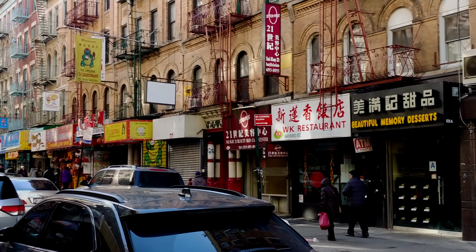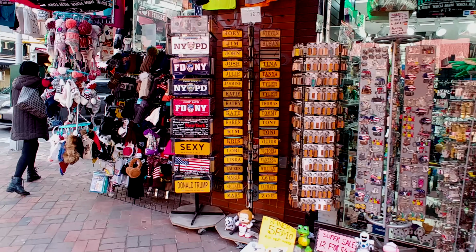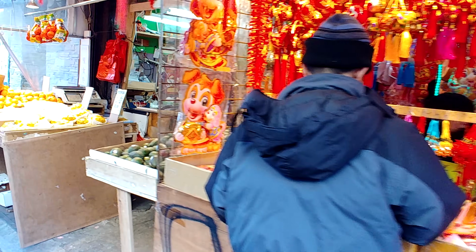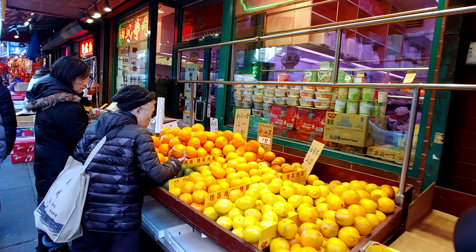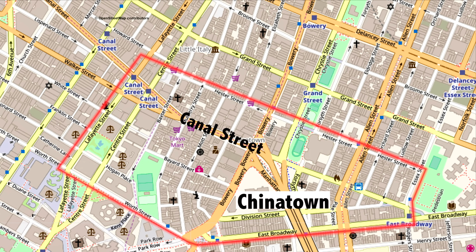Tourism, manufacturing, and retail are the major industries, with 300 Chinese restaurants, some Asian antique shops, and countless souvenir stores sprawling over many blocks. Located in Lower Manhattan in the blocks around Canal Street, as you see on the map, this is one of America's oldest Chinatowns.